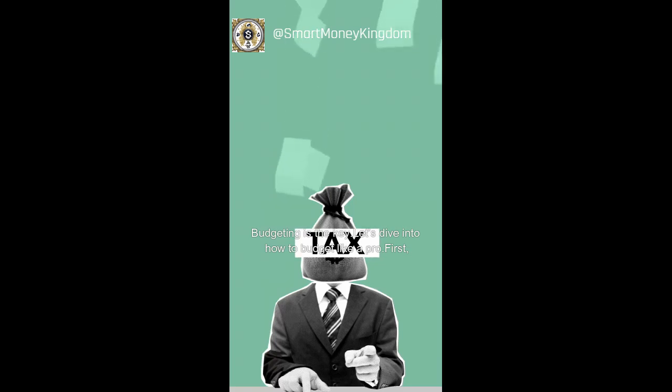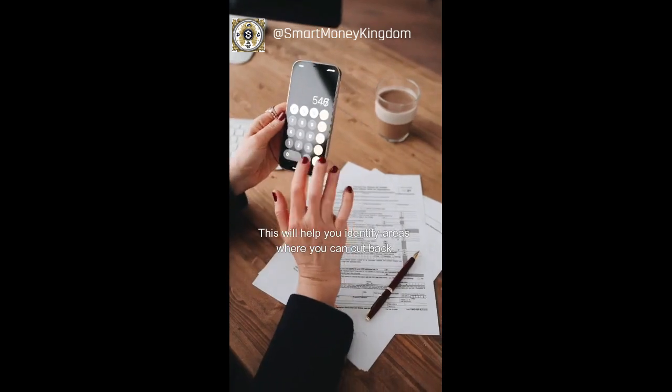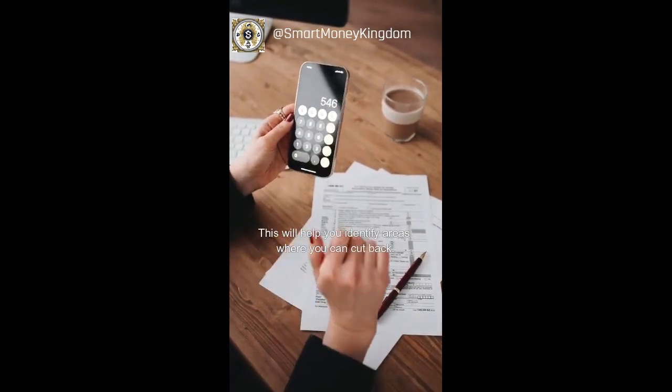Budgeting is the key. Let's dive into how to budget like a pro. First, track your income and expenses. Use an app or a simple spreadsheet to see where your money is going. This will help you identify areas where you can cut back.